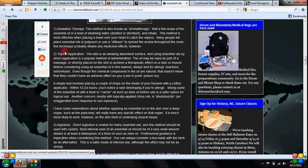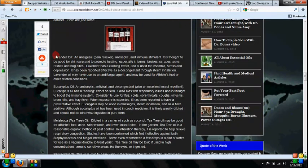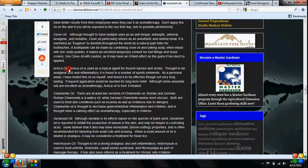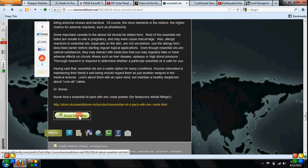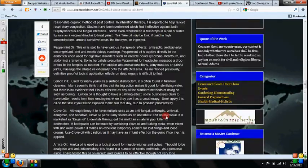And then the different ways of using it: inhalation, topical, ingestion, important things that you need to know. But then the thing that I think is very valuable on top of all that is they take some of the most common oils, and they talk about their uses and what they're good for. And so gosh, it's a pretty long list, so it's definitely worth taking a look at. And we need to get them to have that print friendly. Here we go. So print this out or save it. I think that's definitely worth it.